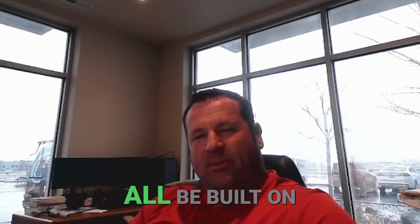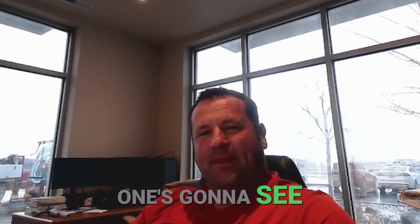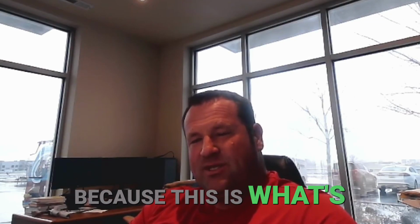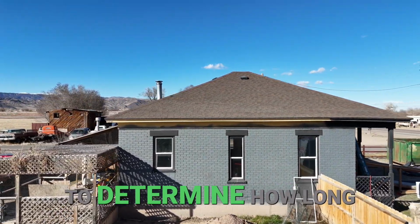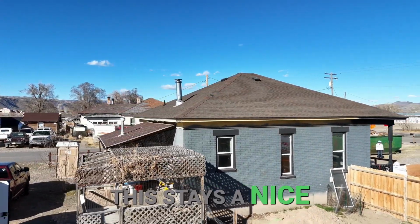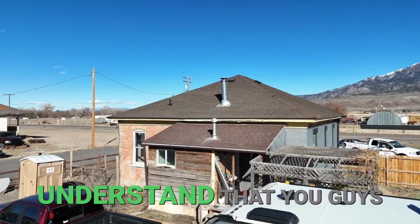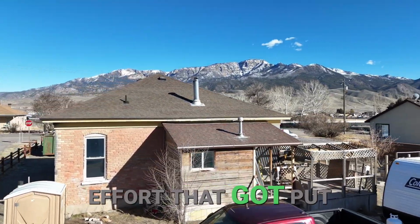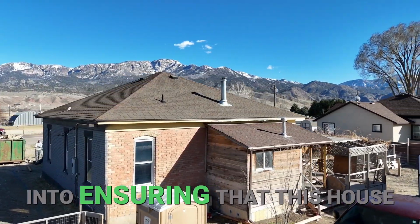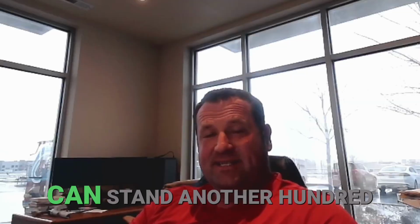And it'll all be built on a foundation that no one's going to see. But it's worth it, because this is what's going to determine if it stands the test of time or not. This is what's going to determine how long this stays a nice place to live, is the work we put in now into the foundation. Understand that you guys are probably the only people who are going to truly understand the effort that got put into ensuring that this house, instead of being torn down like most people would have done to this place, can stand another 100 years and can continue to live on in its rich history.